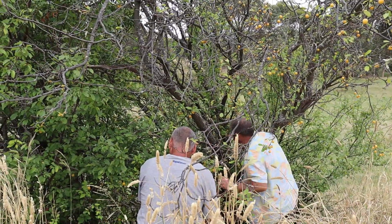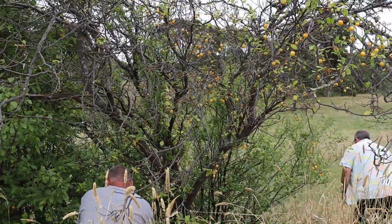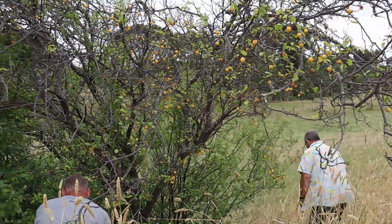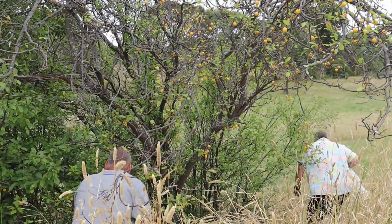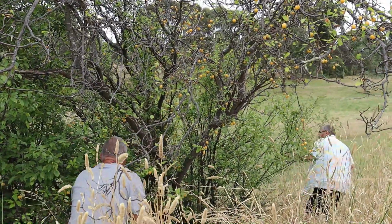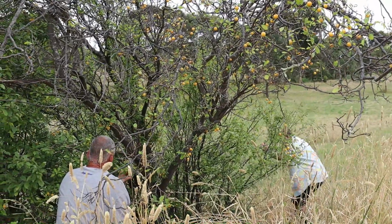Anything good in there, guys? Oh, yeah. So this poor tree has lost a lot of its foliage due to the heat and the hail that we've had. This is just around the corner from where we live. But there's still a lot of fruit on it, and the guys are going to collect that for us.